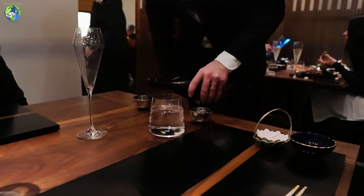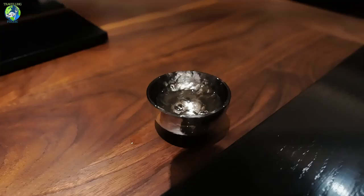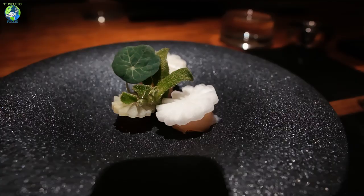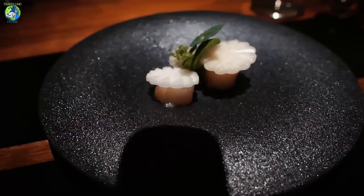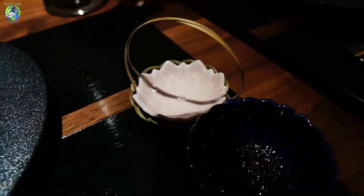Sometimes it deepens and richens in the tank, matures a little bit, and develops some more full dried fruit notes. So starting with what you have on top, cut into the shape of chrysanthemum, you have jicama, turnip, and chayote. Beneath the jicama and the turnip is hotate, so Japanese sea scallop from Hokkaido. And beneath the chayote, you find a vinegar-based dashi jelly called tosazu. So you break apart that little jelly, dip some of your scallop into there. But also has added condiments on the side.